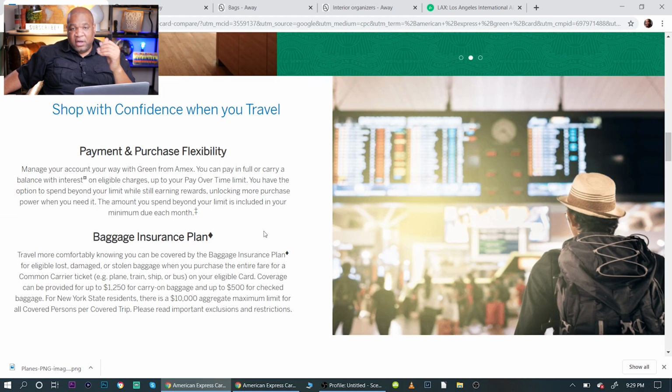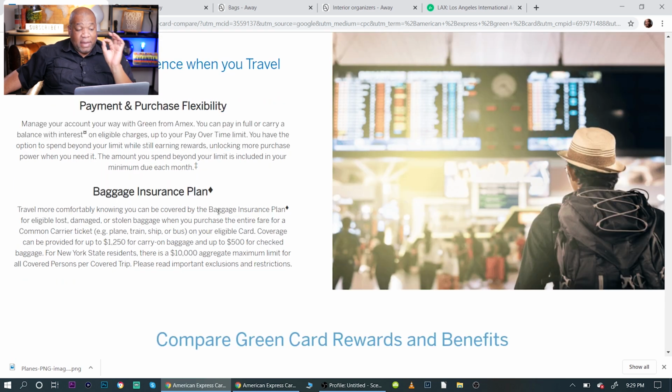Okay, so you have the purchase flexibility, the payment and purchase flexibility. You have baggage insurance plan. So you get baggage insurance with this. So that's good. Now, I mean, the travel insurance is not the greatest, but they do give you some type of travel insurance. So that's good. I always recommend going third party.